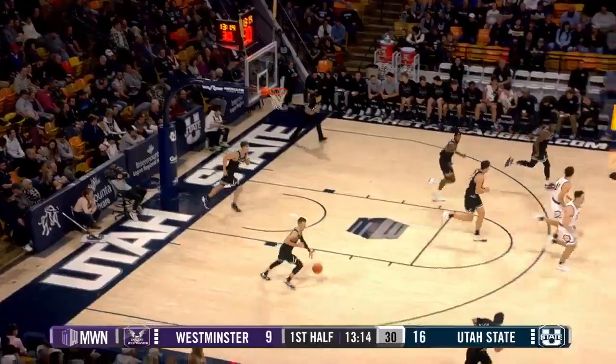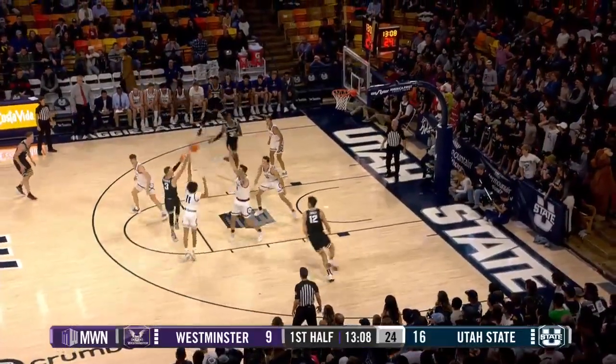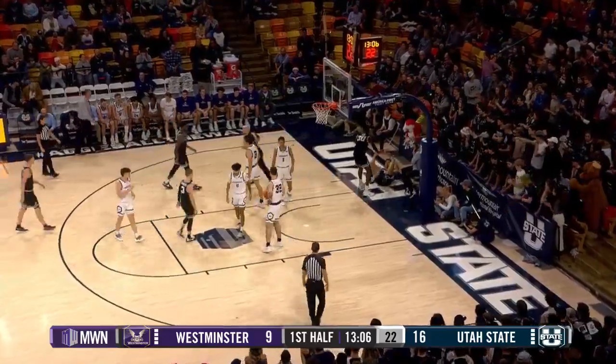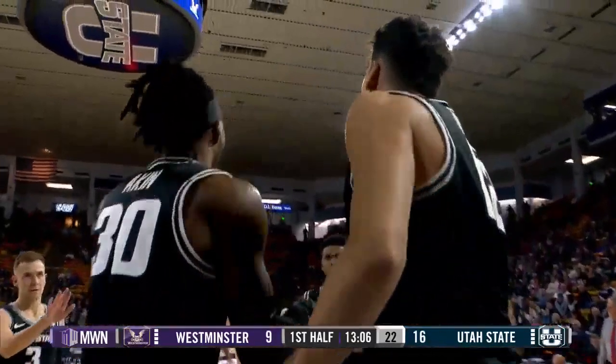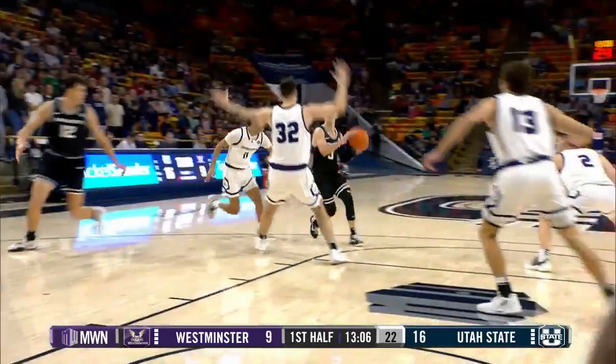And how about that? Taylor Miller hits the bucket. It's a long two. He's got all 9 of Westminster's points. Trying to throw the alley-oop to Shimon Zapala. He's fouled on the way up. He'll have some free throws coming up. But you're right, Taylor Miller trying to make a name for himself here in the Spectrum. He's playing extremely well. Talented kid.